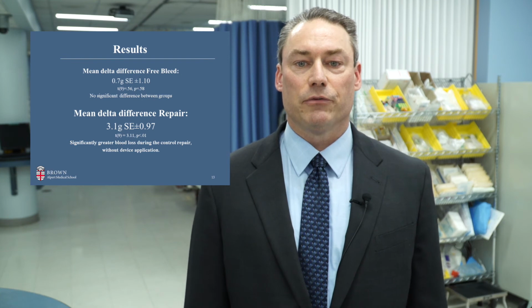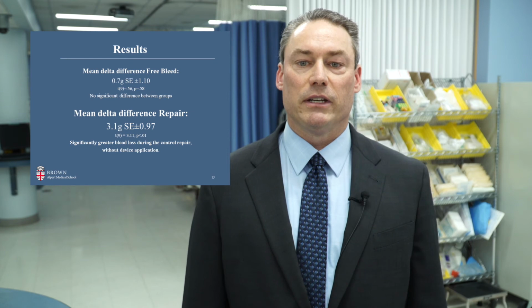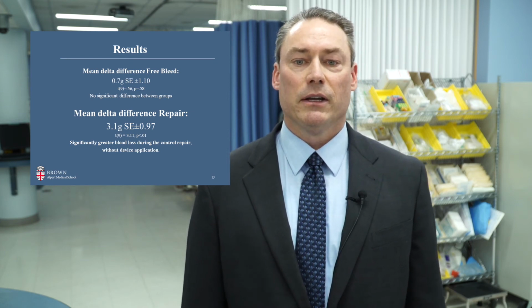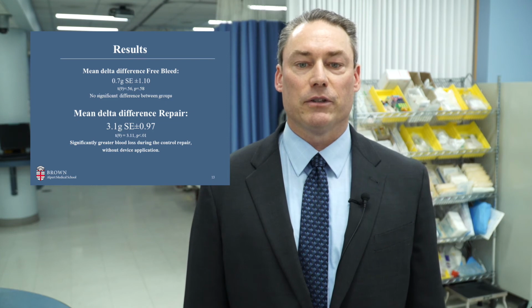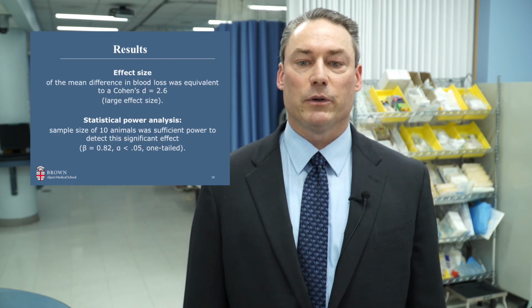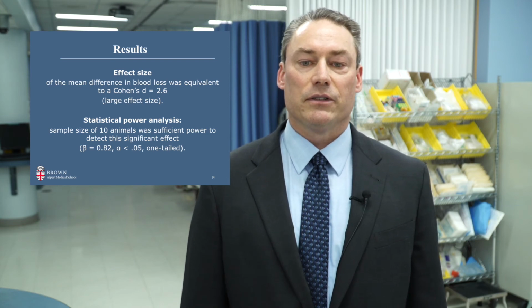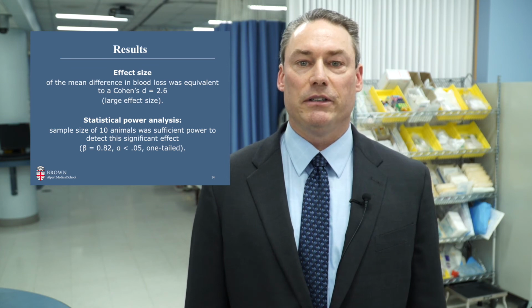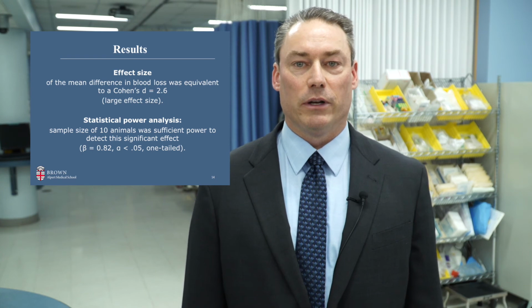The mean delta difference in free blood during the free bleeding phase was 0.7 grams, no significant difference between groups. The mean delta difference in the repair phase was 3.1 grams, standard error 0.97, showing significantly greater blood loss during the control repair without device application. The effect size in blood loss was equivalent to a Cohen's d equals 2.6, which was a large effect size. Statistical power analysis demonstrated that the sample size of 10 animals was sufficient power to detect the significant effect, beta equals 0.82, alpha less than 0.05, one-tailed.